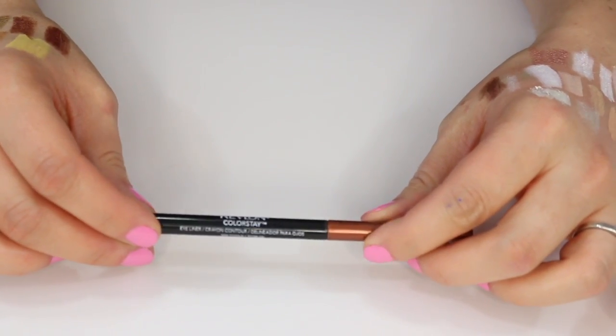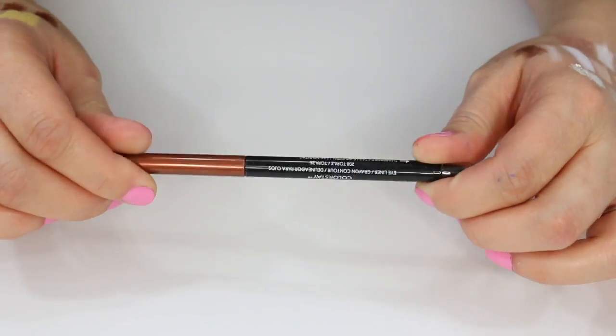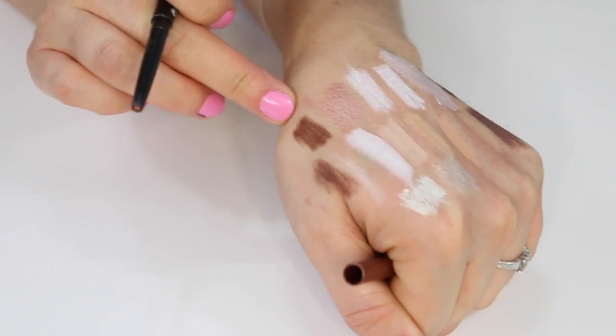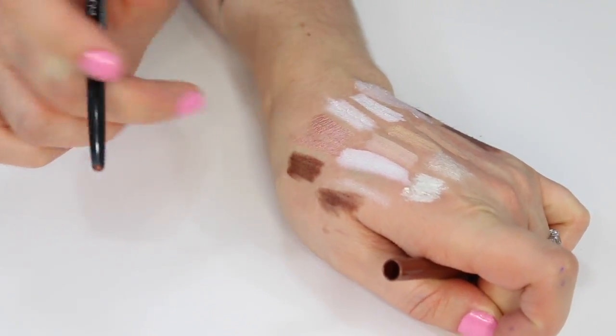This is the Revlon Color Stay Eyeliner in Topaz. So this one's in Topaz, and it's another copper, of course. And I do like the formula, so I'm going to keep it. Sorry if you guys can't see it. It's hard to swatch these.